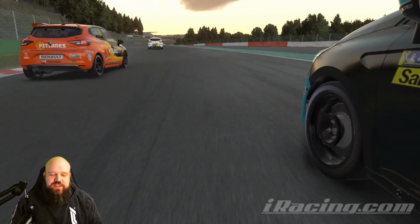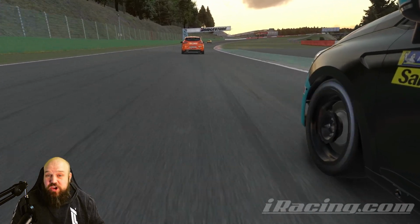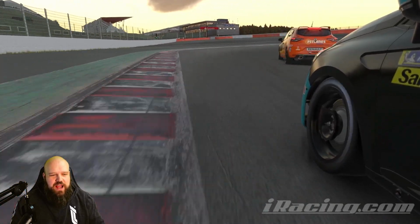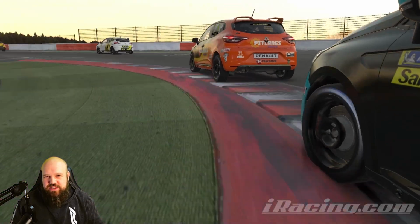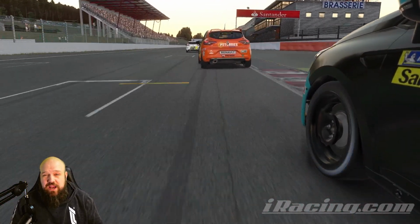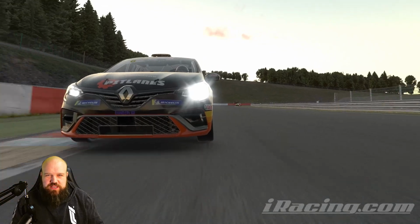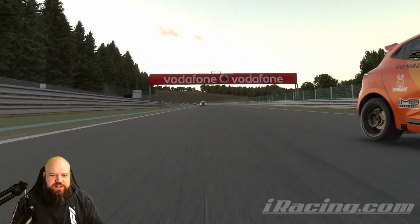So you really have to think about lines, you have to think about braking points, and maybe compromise corners so that you're getting better drive off a following corner and things like this. And in that respect, I have to really recommend the Renault Clio. If you're someone getting into sim racing or into iRacing, I think it's a really good starting point, because it really will teach you those fundamentals which will follow on, much like other cars do.